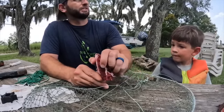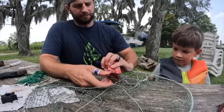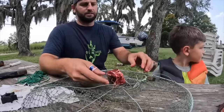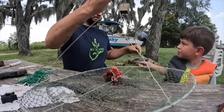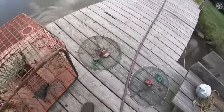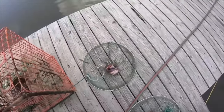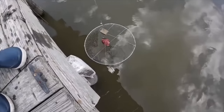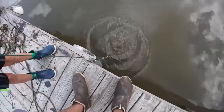This beef melt is pretty good for sticking hooks through like that. We bait alligator lines with it. Can I help? All right, so there's net number two. Put that right there. All right, Jack, let's go ahead and drop your hook. Yeah, go ahead and drop that in. Go ahead, drop it down. There you go. Oh, it's perfect. Let that go down.